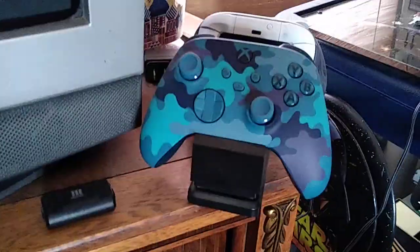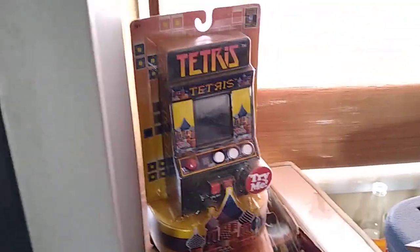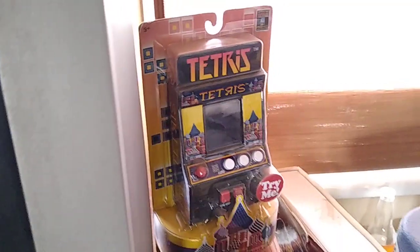So yeah, then on the bottom here, on the ground, we got some Xbox stuff, some controllers, charging dock, just empty boxes to stuff that I have. That's the charging dock. Those are the 2 controllers that I recently did unboxing videos on. It's a mini Tetris arcade cabinet that's sealed. It's a tabletop one, but it's freaking awesome.